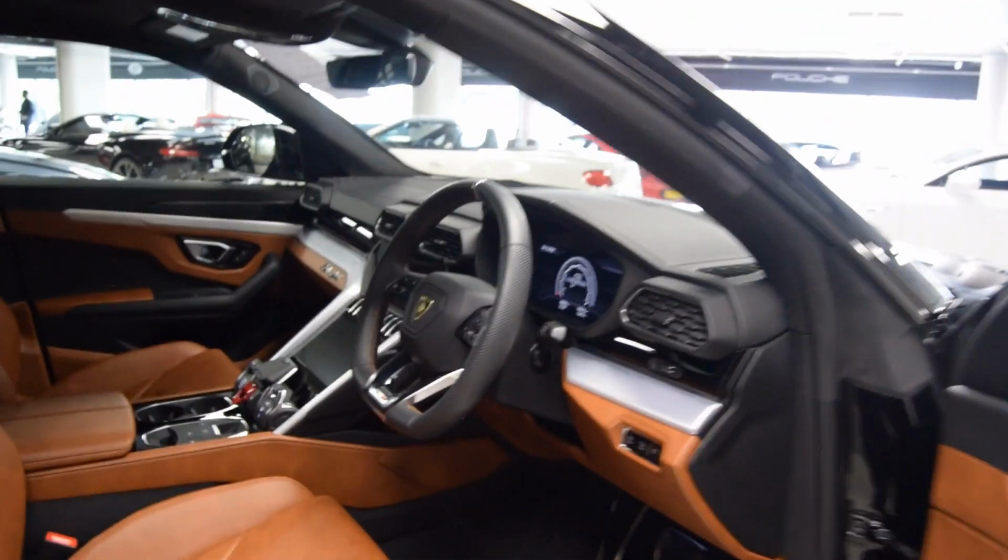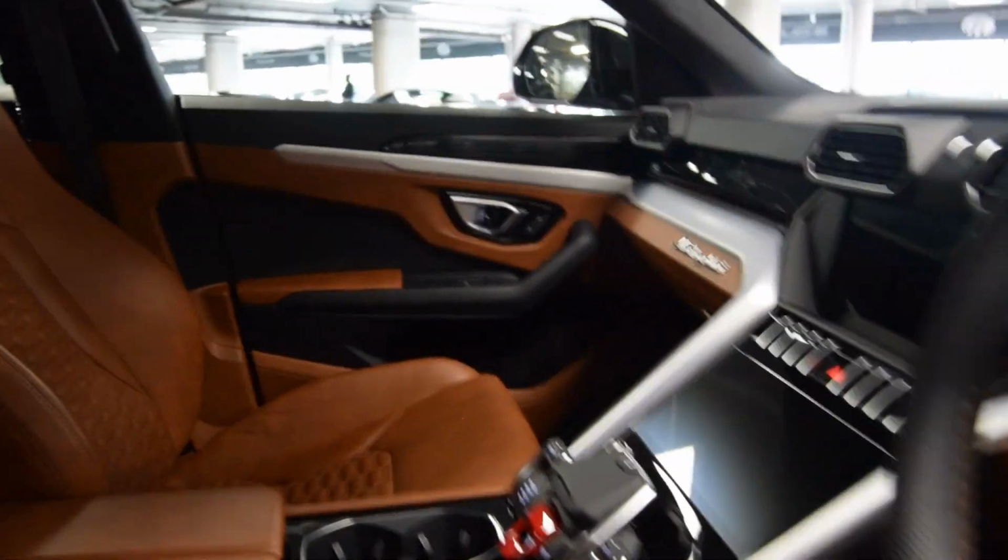The list is just endless. It's insane. Porsche Cayennes that go like absolute stink. Mercedes G63 AMG and all the AMG SUVs, GLE, GLS, GLC. But this spec is actually quite pretty cool.